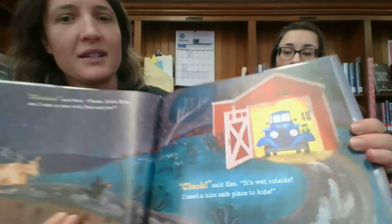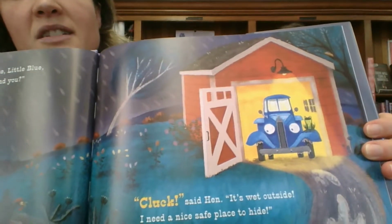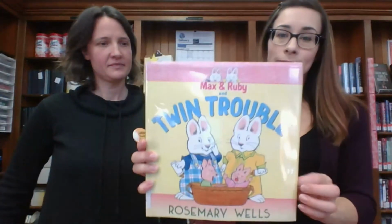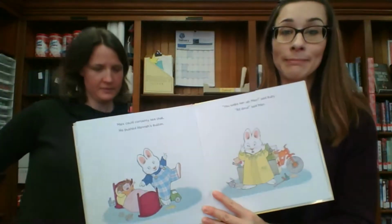Look at these illustrations. They're so pretty. Beep, beep, sleep. Of course, that's the rhyming one with beep, beep. That's his thing. I'm surprised it took them so long to come up with that. Max and Ruby and Twin Trouble. New Max and Ruby. Good times. This will probably go out a lot.